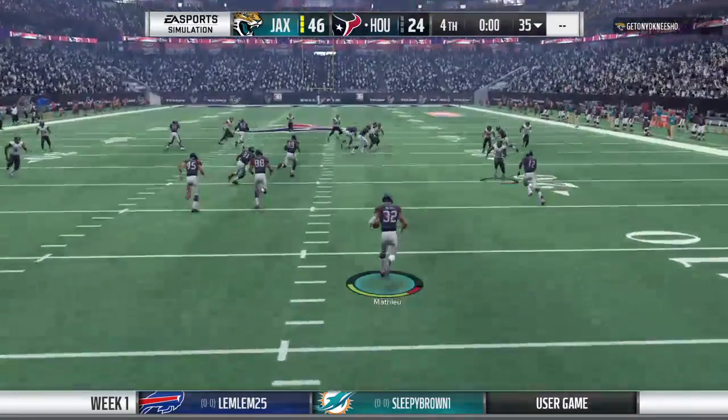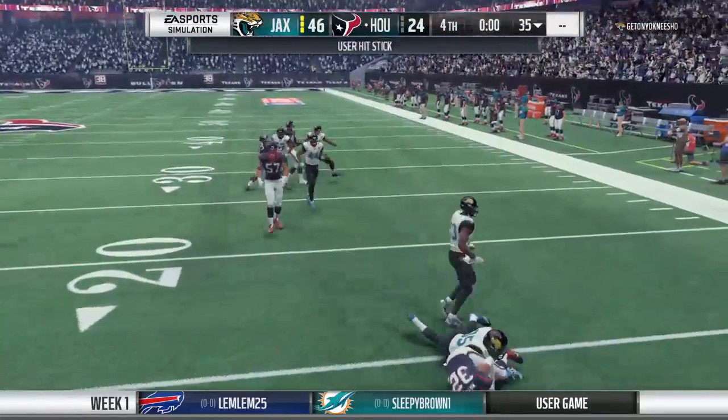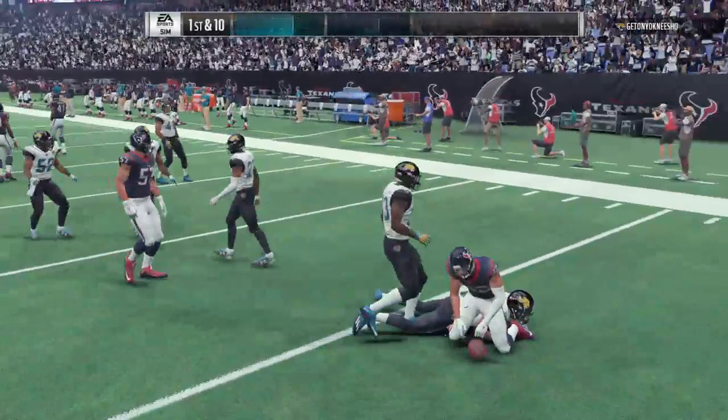This fielded a few yards into the end zone. A big hit. Knocked down sideways.